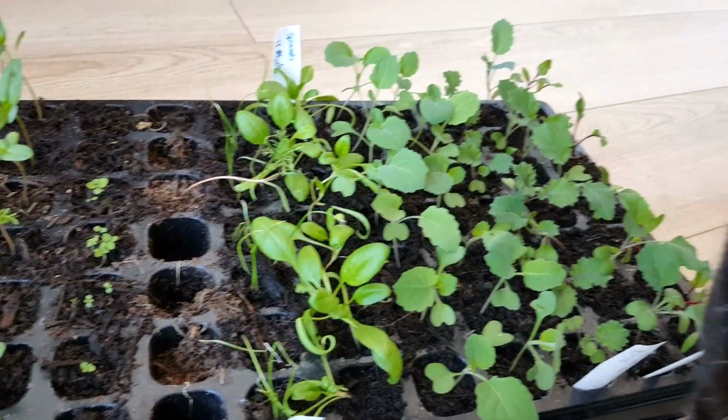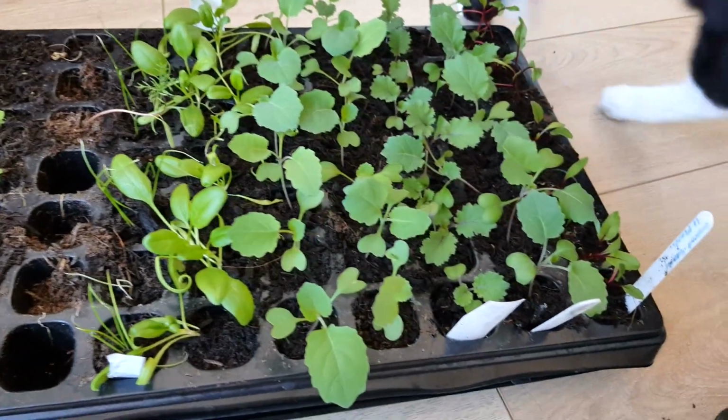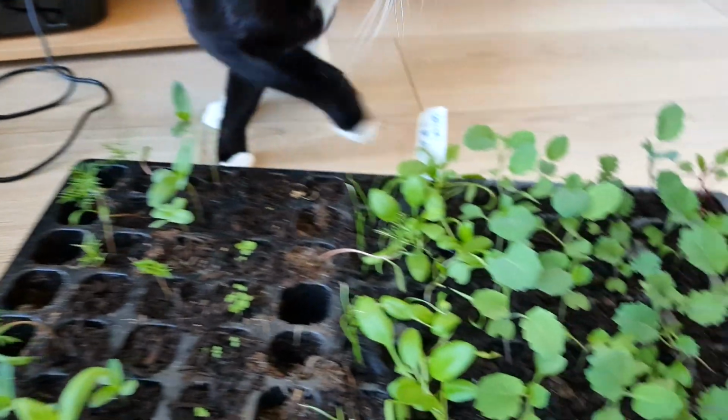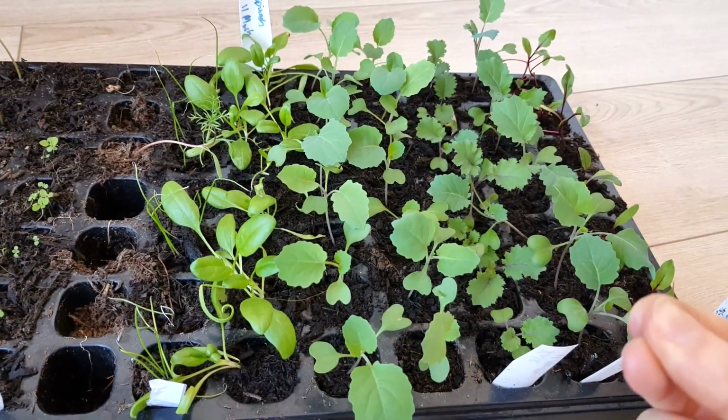Morning. It's Sunday the 19th. I'm being helped by my tiny helper, and I think it's time to finally get some of my seedlings out. They're admittedly not very big. You see videos of people doing them on YouTube, and I've got proper little plants.